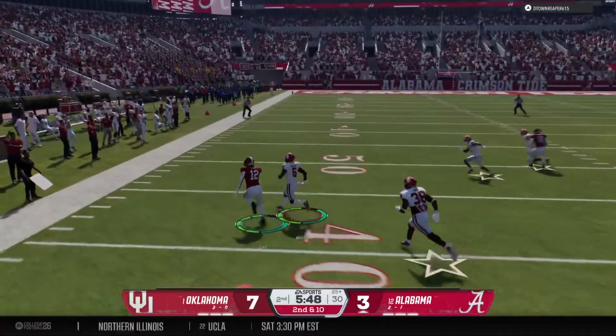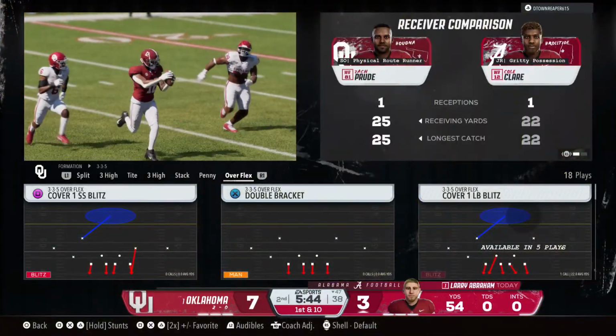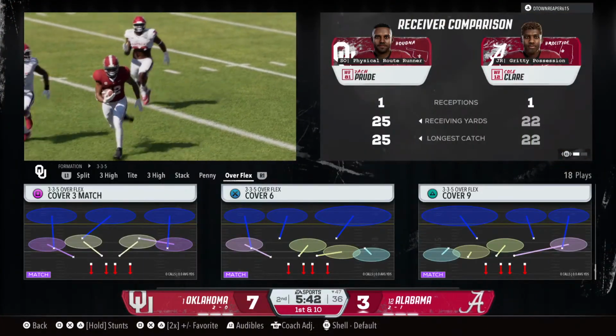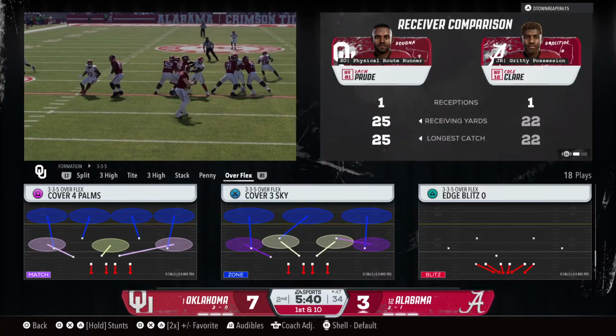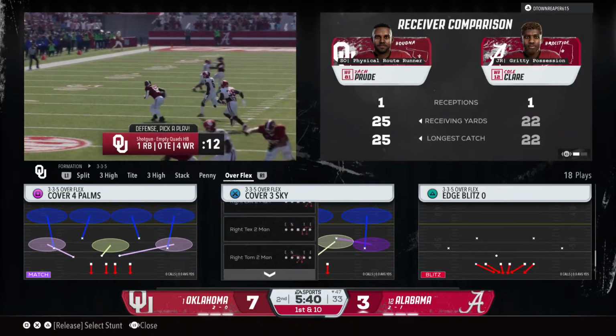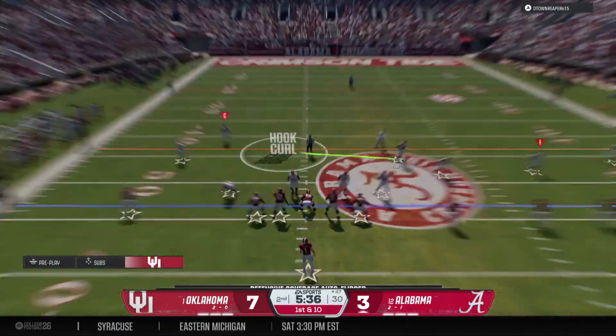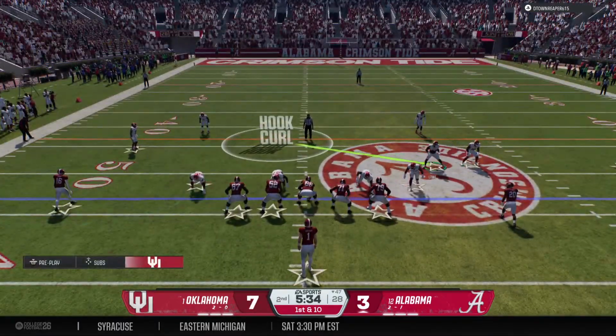This time, a completion. They bring him down, but an explosive play by this offense. Big game. How about the arm strength from this quarterback? He really didn't have any other option than to put it right in there and give it everything that he had. Great timing and a good job of squeezing that in between the defenders.